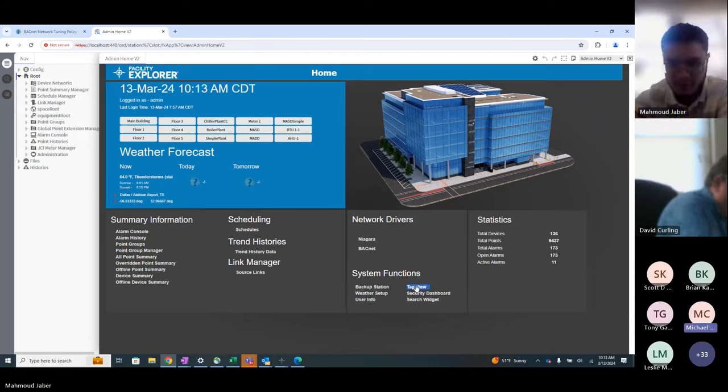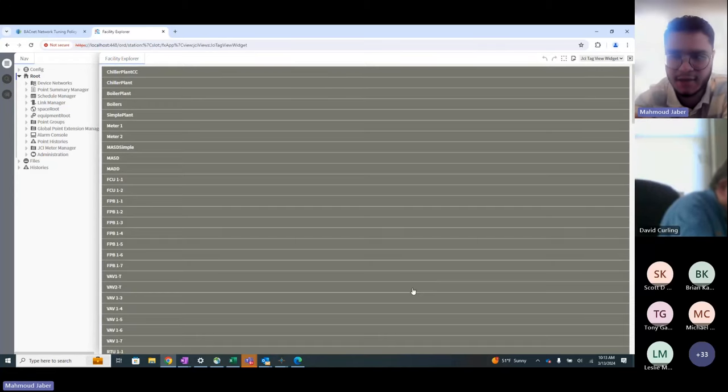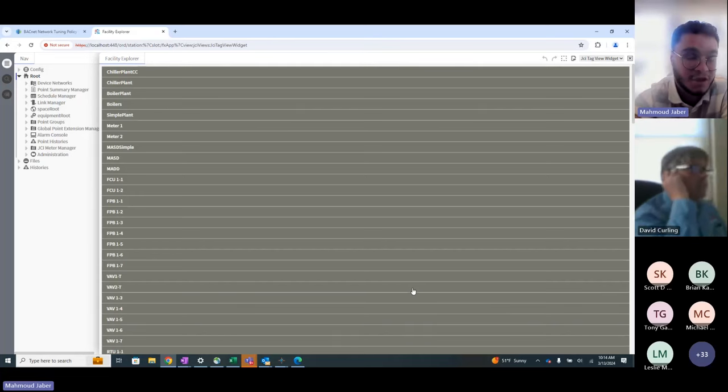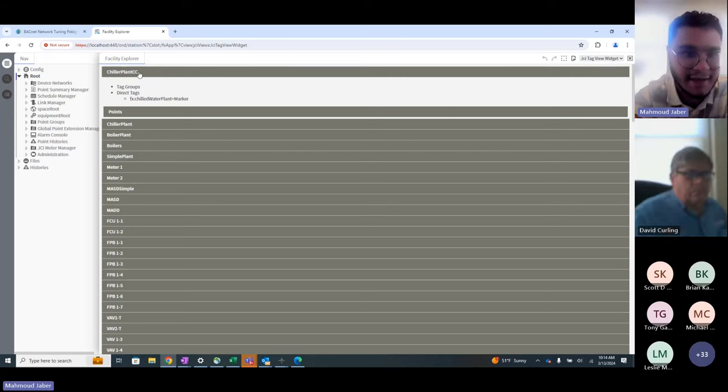I'll call this monthly. System functions gives you the ability to quickly back up your station, tag view, which I'll click into, weather setup to set up this weather API, security dashboard, and search widget. I want to hit the tag view just to show you a JCI unique feature called the JCI tag view widget. The JCI tag view widget opens the station up like a book, where all the pieces of equipment show up here in the JCI tag view, and all their associated tags also populate.